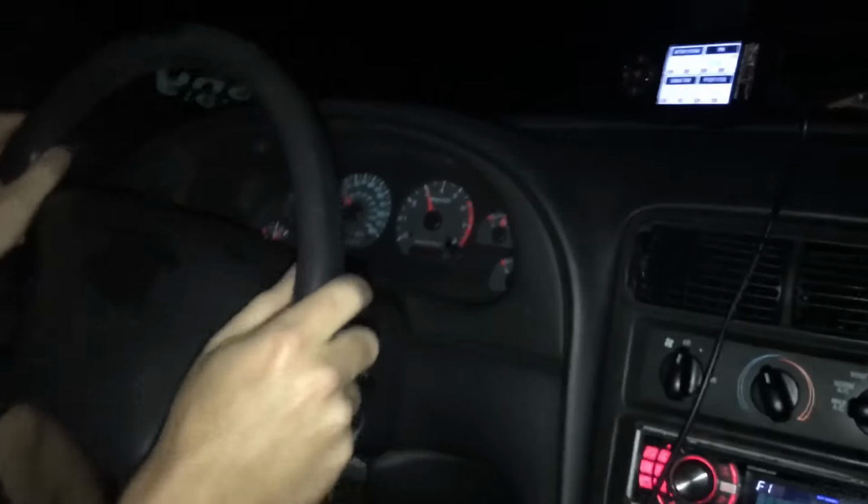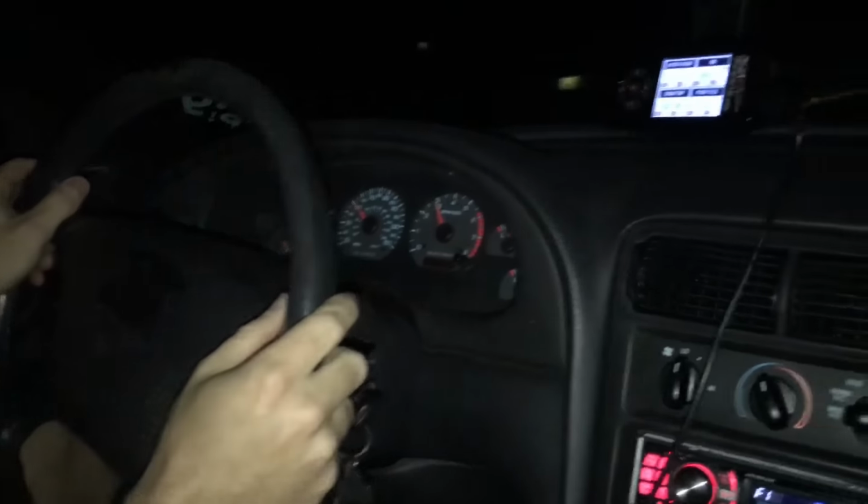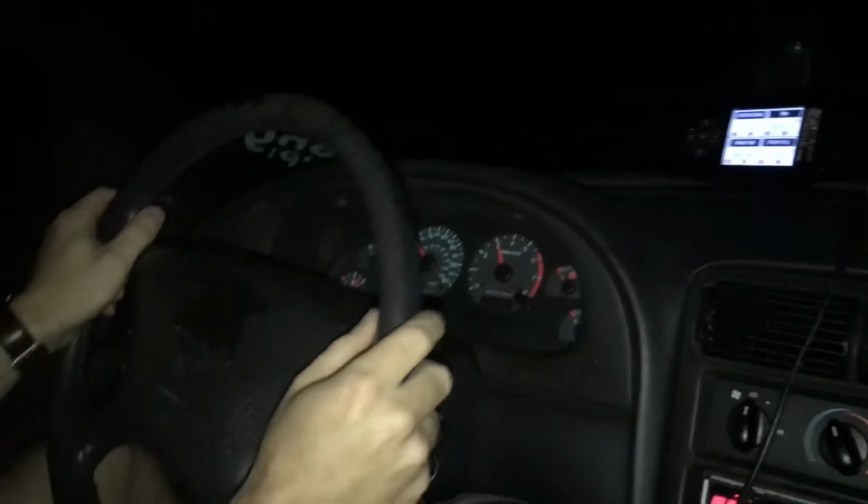It's fun though, right? It's so slow, it's fun. I love two valves now. This is the first two valve I've ever driven. And now it's Mustang Lifestyles.